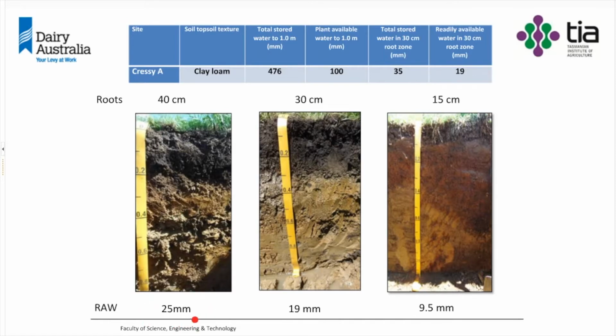If we look down in the middle of the pivot, in a slightly wetter area, we had about 19 millimetres. If we go right down to the bottom of the pivot, where the rooting depth was only about 15 centimetres, then the readily available water is only about 10 millimetres. So there's only about 10 millimetres of water available for plant growth before you have to replace that with some more as it goes out of the system. So it's really important to understand your rooting depth and the size of the bucket which holds the water that the plants can grow in.